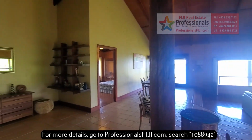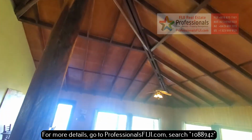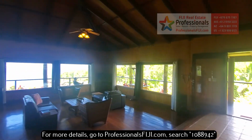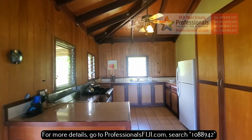Here is the view of that great room once again. Awesome vaulted ceilings. I mean, this is a huge room here, so lots of different ways to look at this. Again, full-time, this is just an incredible place to be.